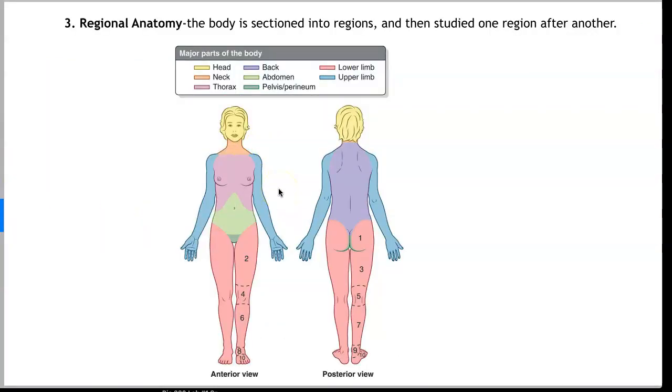Then there's regional anatomy. Now in regional anatomy, the body is sectioned into different regions. You can have the head region, neck region, the thoracic region, the abdominal region, the upper limb, the lower limbs. Those are all huge regions. If you were in medical school and you were dissecting a cadaver, you would dissect the cadaver in regions. Say you start in the head. You would just work on the head. You would remove the skin, go down and look at the muscles. Then you'd look at the nerves, the blood vessels, the brain. Anything that's contained in the head, you would work on it and learn all those structures.